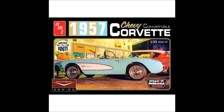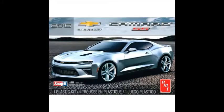And then lastly, for the month of July out of AMT is the new 2016 Chevrolet Camaro SS Snap Tight Kit. I want to stress the snap tight part as much as I possibly can, because I don't want to see people on Facebook and forums complaining about the fact this kit doesn't have an engine and it's a curbside chassis. It is a snap tight. It's a level 1 snap tight. It's designed for your kids. If you wait until next month and you buy the full detail kit, because the full detail kit is a September release, letting you know that a little early before our September recap show.